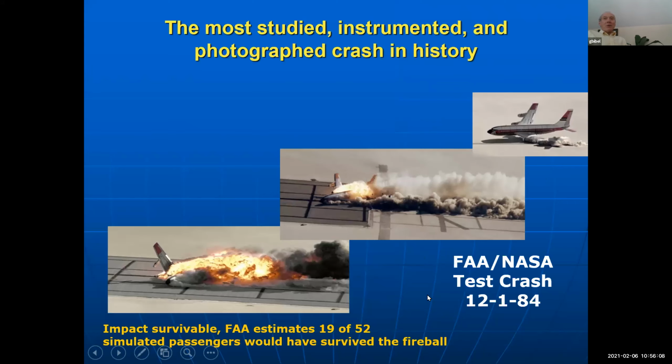So this is the most studied instrumented photographed crash in history. It's a test crash done in 1994. They were testing a fuel additive that gels the fuel to prevent misting during impact to reduce post-crash fire. And it failed miserably. What happened, the gel worked, it's just that the design crash was to slide through steel barriers that ripped the fuel tanks, but instead they were off a bit and they ripped into the engines. So the fuel was gelled and wouldn't mist, but it still will burn.